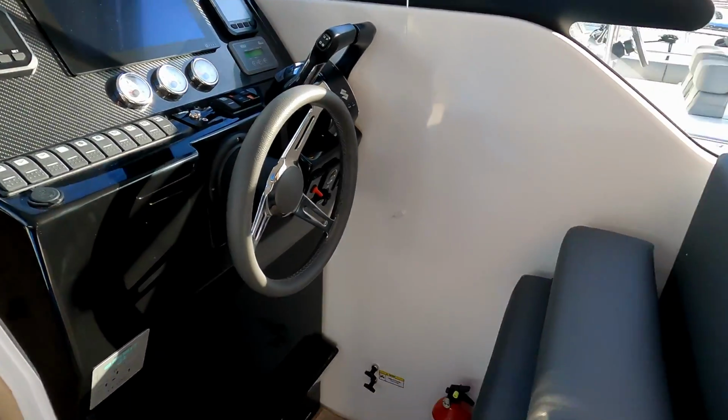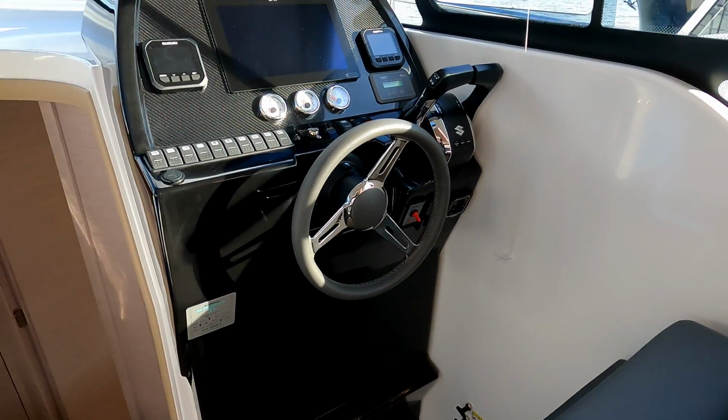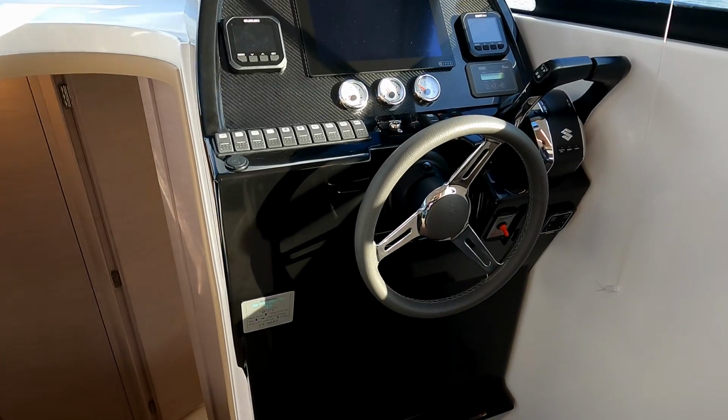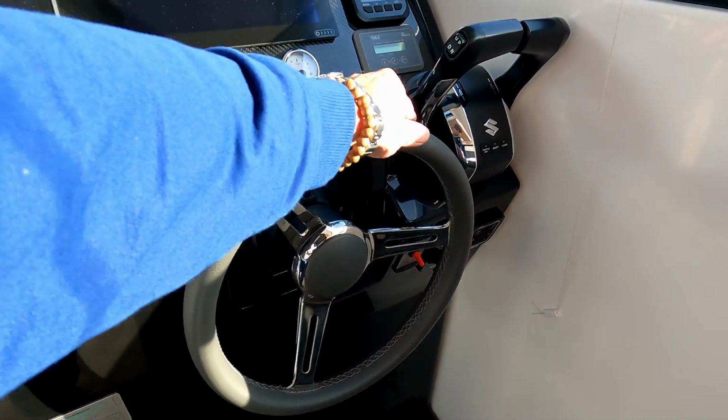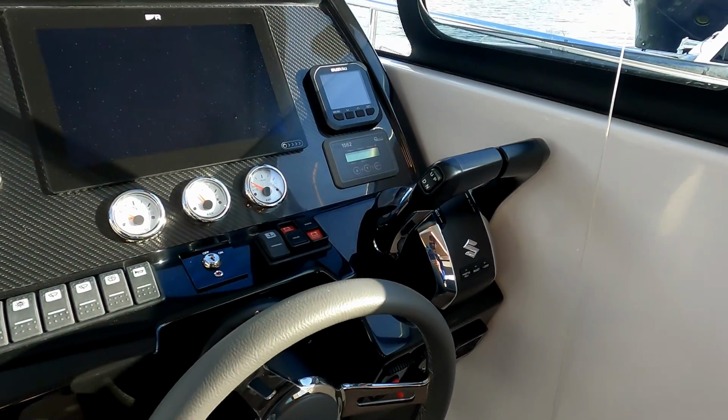But before we do that, helm station, almost like a standing position, because bearing in mind this is a Rodman, so this will be a seagoing vessel. Steering wheel, as you'd expect, throttle controllers depending on the engine options you go for.